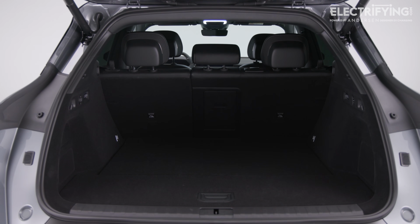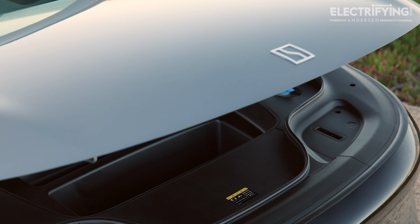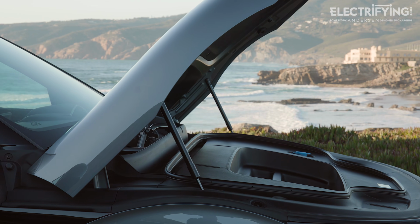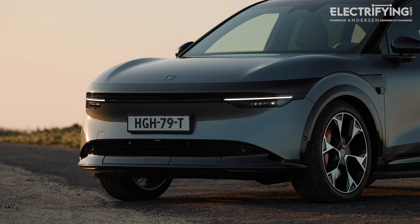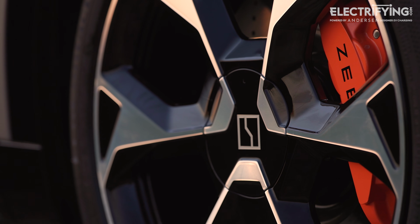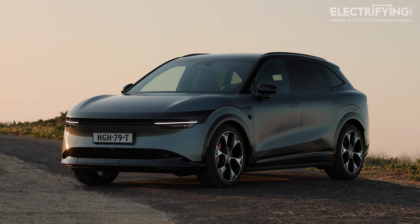The boot has a very decent size, so you've got 539 litres of space and a 66-litre frunk. That's if you go for the rear-wheel drive model. If you want the all-wheel drive version, which is the one we've got here, then the frunk falls to 42 litres. But how does that compare to a Tesla? Well, who knows, because Tesla is apparently the only car company in the world to give the volume figure measured to the roofline. So that figure is 854 litres, so it makes things confusing.